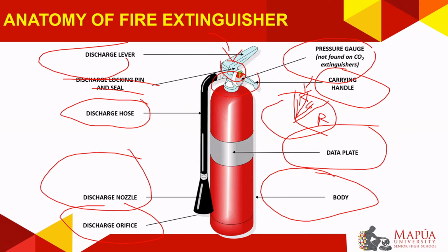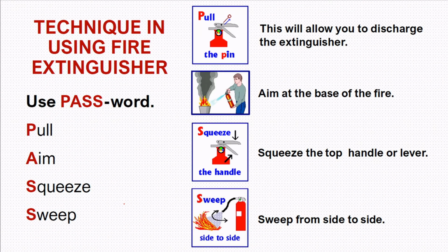BFP has recommended the PASS technique when using a fire extinguisher. We can use the password when we are using a fire extinguisher. P: Pull out the pin of the fire extinguisher. This will allow you to discharge the extinguisher.